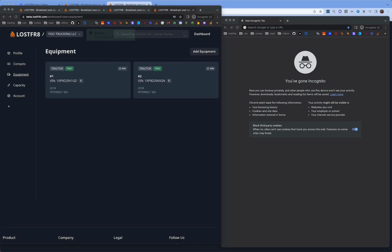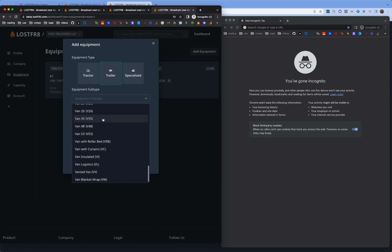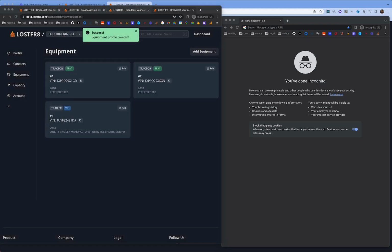So let's add the 2 trailers by going to the trailer section. We've got all these different equipment types here. We've also got specialized, power only, sprinter vans, that sort of stuff. But Food Trucking has got 2 utility dry vans. So let's make those real quick.